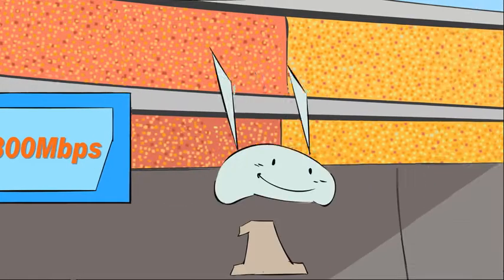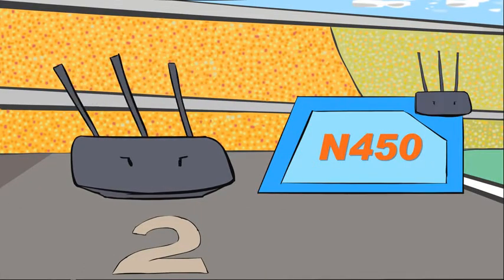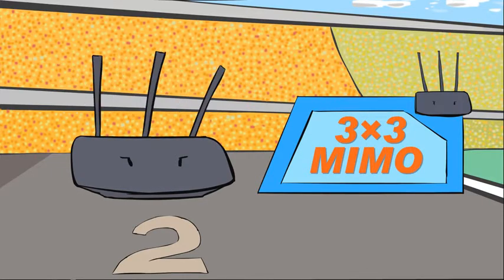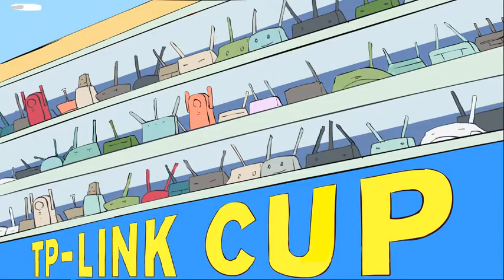In the outside lane is this year's newcomer, the N450. He looks pretty confident due to his processor, which is equipped with 3x3 MIMO technology and has the power to propel him to astounding speeds of up to 450 megabits per second.